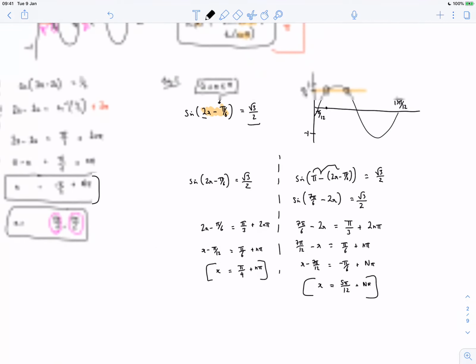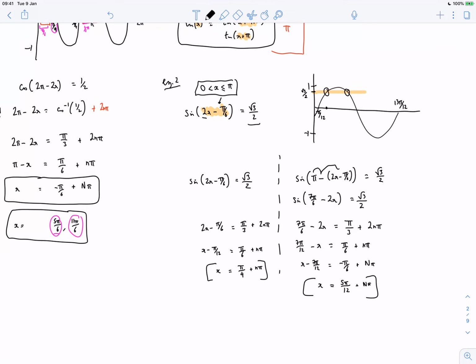Now clearly, if I add or subtract any multiples of pi to either of these solutions, it's going to be outside the range of 0 to pi, right? Because if I subtract pi, then pi over 4 minus pi is going to be negative 3 pi quarters, which is clearly lower than 0. And if I subtract pi from 5 pi twelfths, that's 12 pi twelfths taken away from 5 pi twelfths, which is minus 7 pi twelfths, that's negative, so it's not going to work. And if I add pi, it's clearly going to be bigger than pi, because it's pi plus stuff. So actually the two solutions are this value, which is pi over 4, and this value, which is 5 pi over 12.